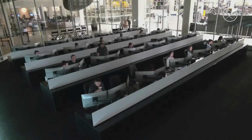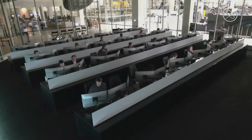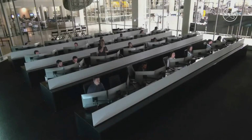The first set of hooks is opening to release Dragon from the International Space Station. Once this first set is open, the next set of 6 will open up. And the first set of hooks is now open. First set of hooks open and nominal. Once the second set of 6 hooks open, 2 very short firings will occur to break the stiction between Dragon and the space station, and it's at that point which we will actually see the physical separation of Dragon occur.